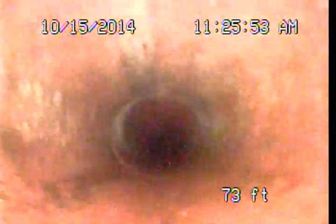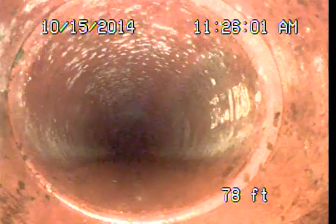So the good news here is that the 6-inch pipe out under the street is in pretty good condition, satisfactory overall. The main issue is essentially the first 50 feet of the 4-inch sewer line running across the back of the house and then out through the side yard towards the corner. And right there, looking at our public sewer, 85 feet.